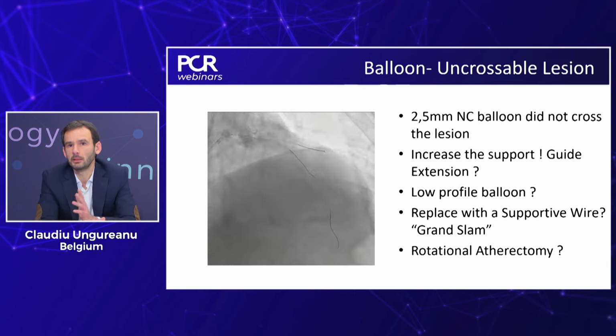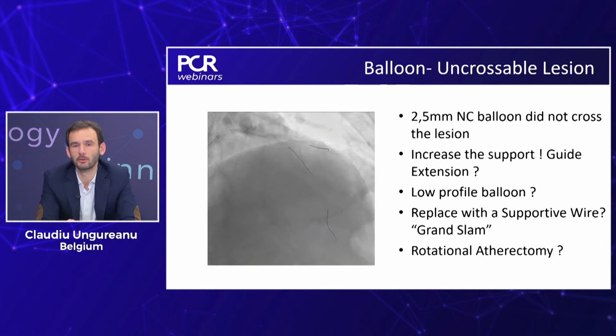And in some IVL cases, we use a lot of supportive wire, like a Grand Slam. It's really powerful. It brings a lot of support, and you can deliver the devices easily. And the last resort, maybe it's rotational atherectomy, but it's a left main, it's an LAD, it's a young patient, an elective case. We are a little bit afraid of no reflow and complication in this case.